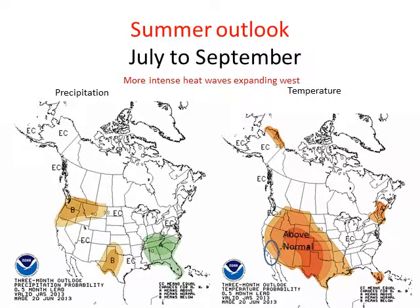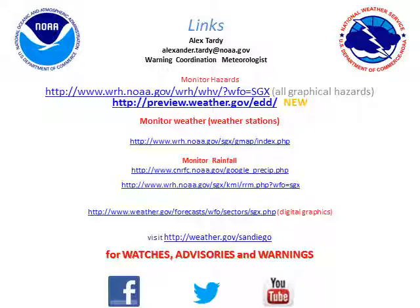We are expecting, though, temperatures, especially our inland valleys and our deserts, to have a tendency to be above normal. So that basically means a couple more stronger or longer heat waves for our inland areas, especially our deserts and parts of our inland valleys, such as the Inland Empire. This outlook expands from July through September.